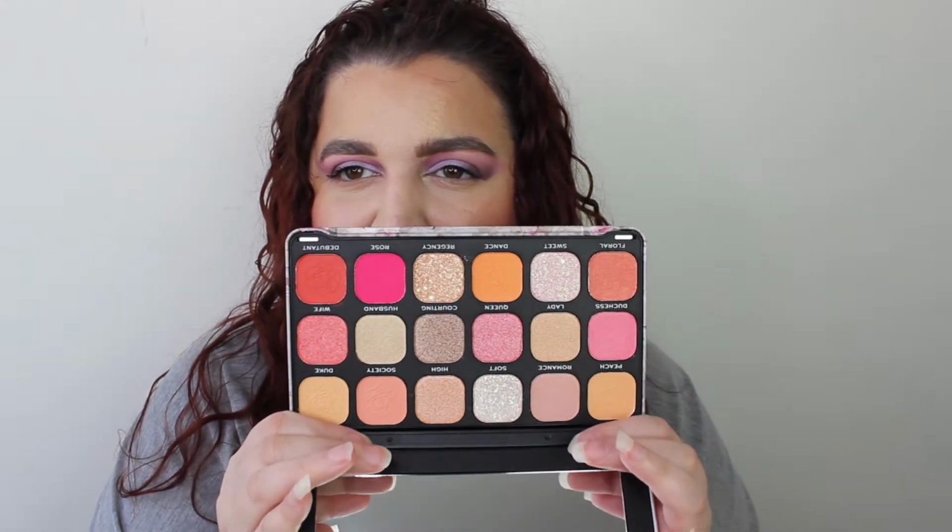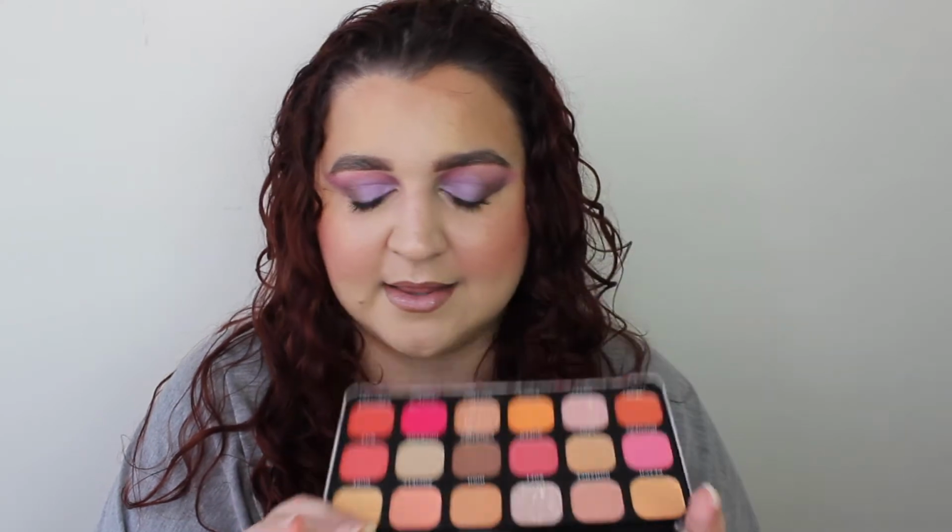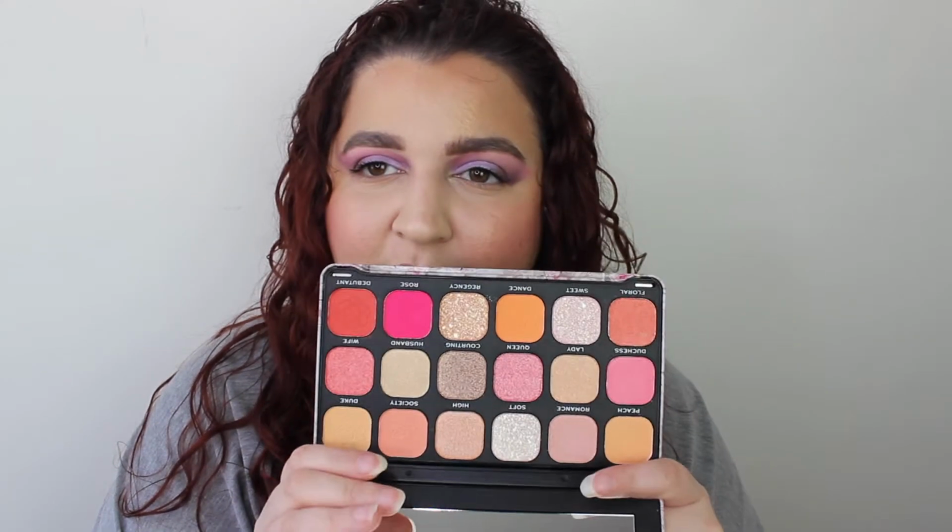We've got a few Forever Flawless palettes. Again, this is another one I haven't used. This is not even open, so God knows if it's even smashed, because sometimes these palettes can come smashed. So this is the Regal Romance one. I don't know if this is meant to be in collaboration with Bridgerton, or if they've just used this kind of aesthetic because Bridgerton's quite big. But it's very pastel-y pink, and I do want to use this. So I think I need to do a few testing videos of these new Forever Flawless palettes that I have.